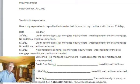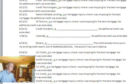On a couple of them, I wanted to show you an example here. Most of these are mortgage inquiries and no additional credit was extended. It's very important that you put in that line, no additional credit was extended. But here, this was Credit One Bank, so this is the credit card one, and I put the answer in, no additional credit was extended. Now, if there was credit extended, you need to say that, and you need to say what your balance is. USAA, no additional credit was extended. Well, guess what? There may have been, so I left that blank. You need to explain what those are.